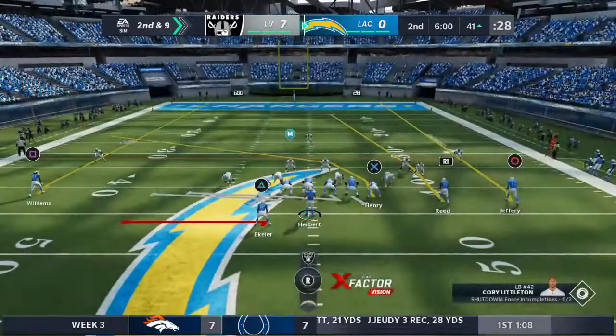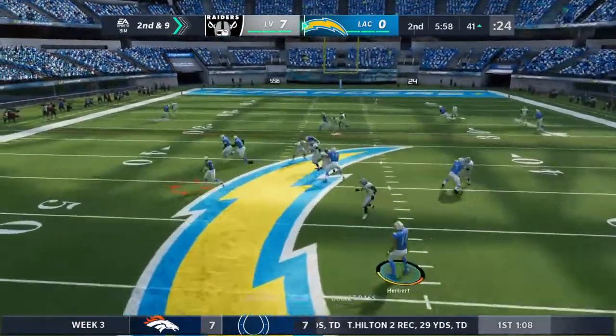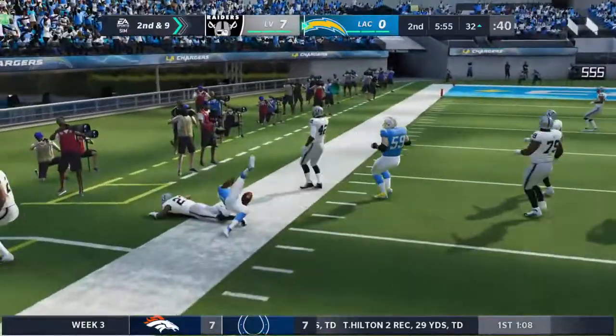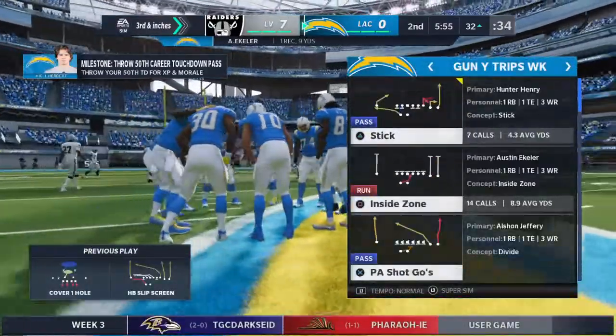Now we're at the 41, second and 9. Now Herbert with it, looking to pass. On the screen, this is Ekeler. And he gets it down a yard or 2 shy of the 30 before he's out of bounds. Give him 9 yards on the second down screen play.